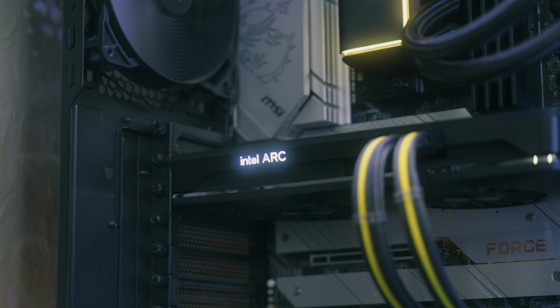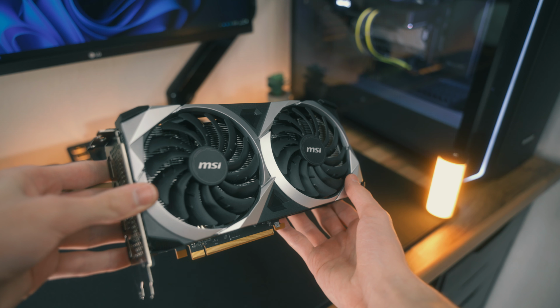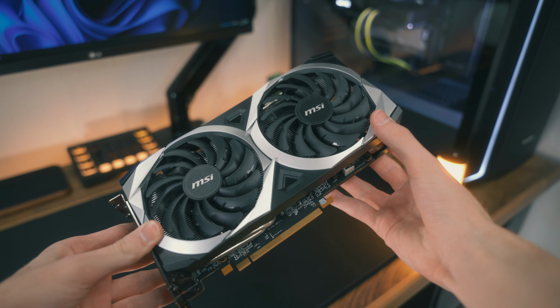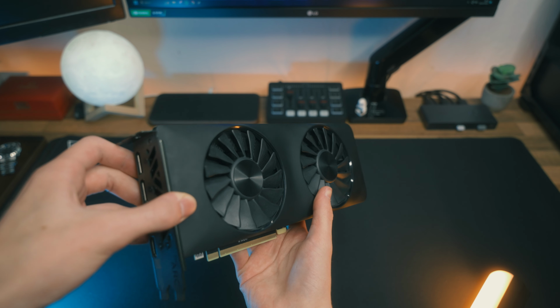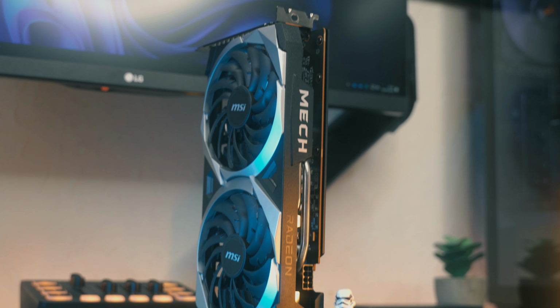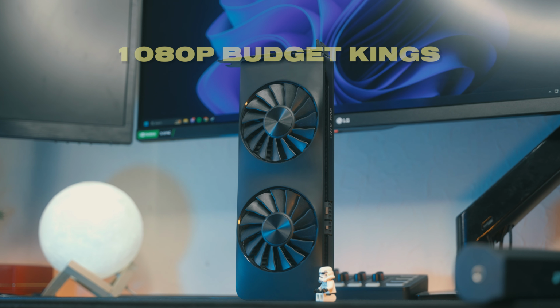For a GPU around $200, the Arc A750 or the RX 6600 might spring to mind. But which one out of these graphics cards is the better choice, and more importantly, which is the better value? To find out, I've tested them both at 1080p and 1440p with ray tracing as well, to see which one of these graphics cards is the better choice.